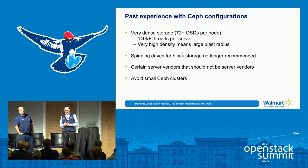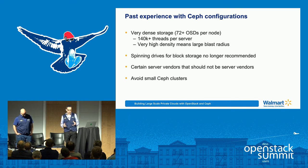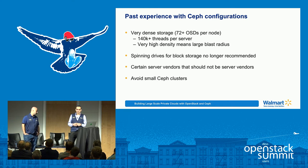There's all kinds of NUMA issues on the box. There's scheduling issues with the Linux scheduler, all kinds of stuff. And if you're using very dense disks, you actually end up with a box that has like maybe half a petabyte of storage in one server. You can probably still do this, but this is something that we're not doing right now.